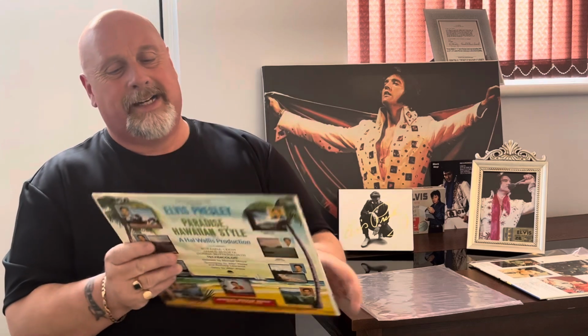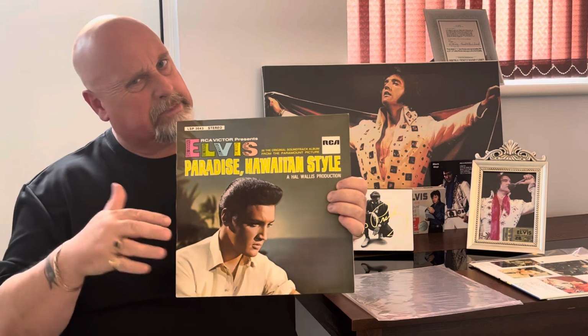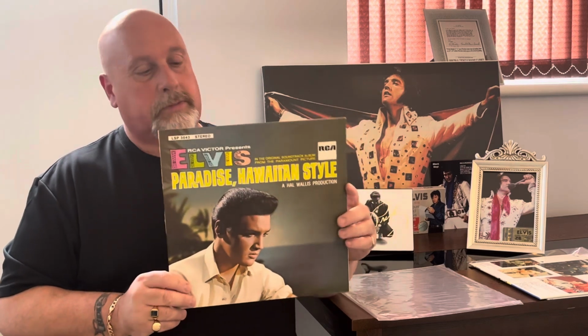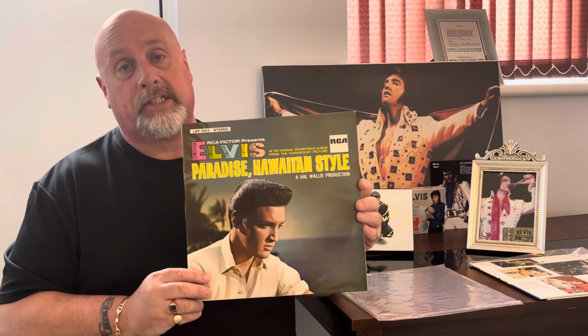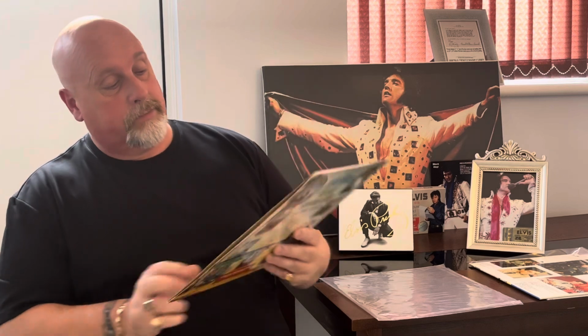Now, as a 55-year-old bloke looking back, the film's a bit iffy for me, but I do like some of the songs on here, and like I said, I look upon Paradise Hawaiian Style affectionately because it takes me back to a good time. Yeah, wonderful. Anyway, guys, that's all I want to show you today. New and old vinyl that I've just recently purchased.